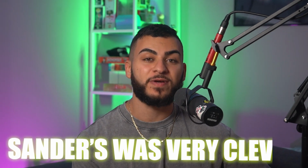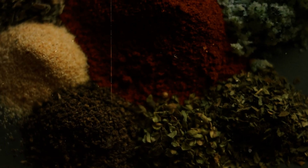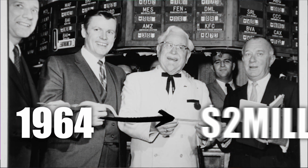You might think that with such rapid growth, the secret recipe would leak or the quality would decrease. Sanders was very clever. He set up a system where pre-mixed spices were sent to restaurants so not a single franchise could replicate the blend. It was a smart business move, keeping the mystery of his product while expanding very quickly. Eventually, the business grew way too big for Sanders to manage alone. In 1964, he sold the company for $2 million, a huge amount back then, of course.